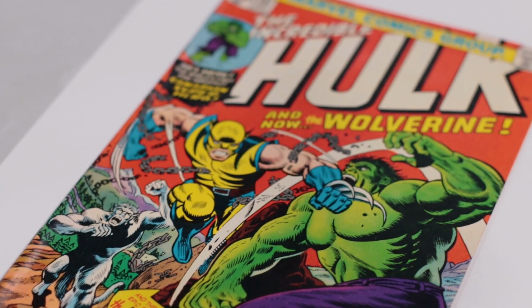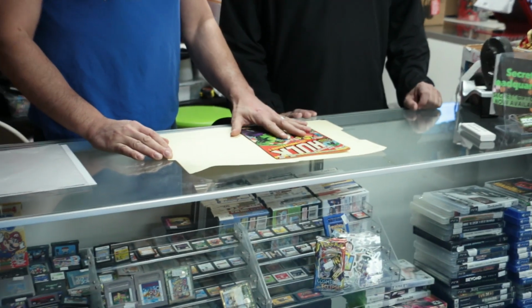All right, so Tony, here's what we got. This came in yesterday. A buddy of mine got this for the price of a Happy Meal. I thought it would be good for him to get this graded versus just trying to sell it outright. Yeah, absolutely. A book this key should definitely be graded.